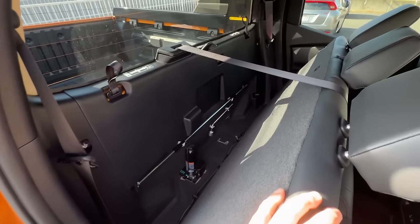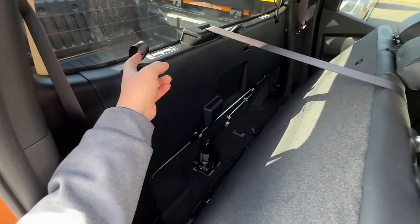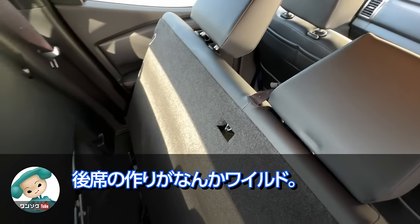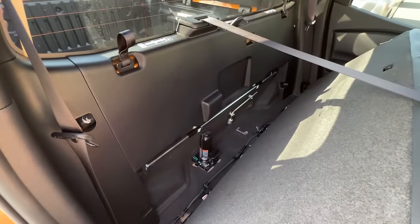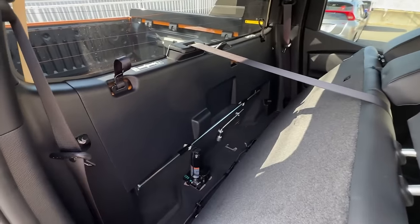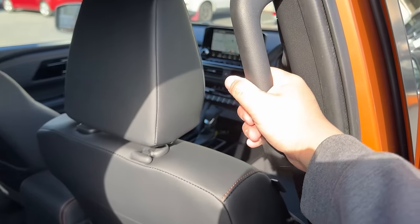I tried folding down the back seat and it all collapses from here. If you pull not only here but also the string in the middle, it will fall down like this. I think if you pull the headrest out, it will just slam down like this. So let's get in. Step on the side step, grab a grip here, and get in. This is what the door close sounded like.